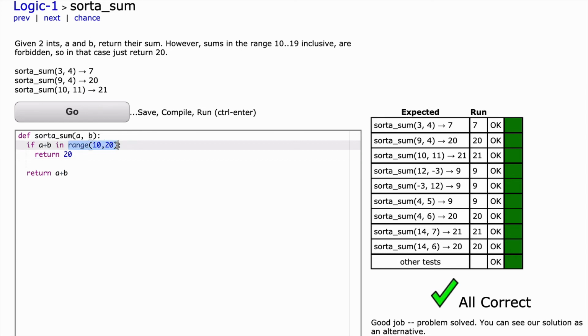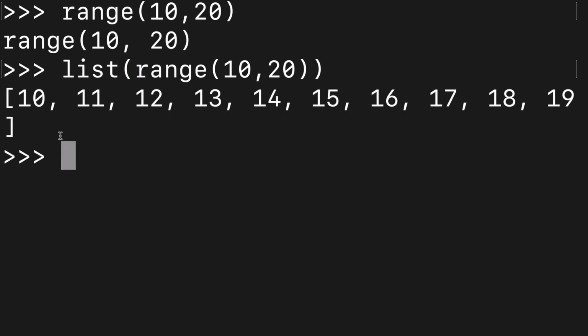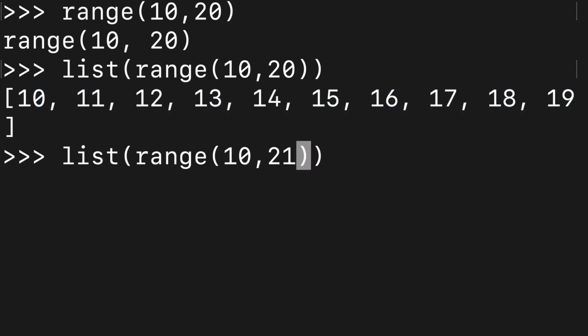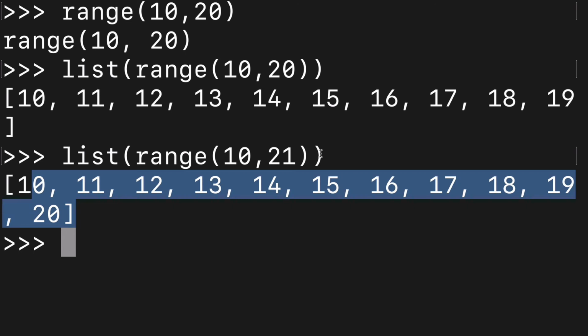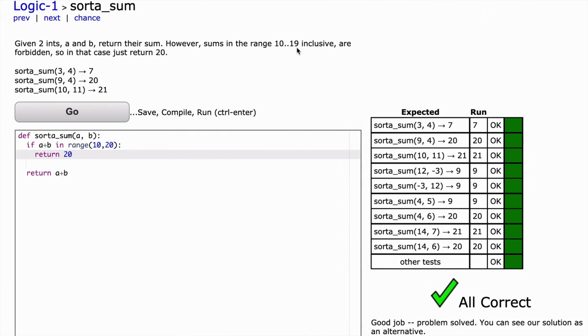And if you're unfamiliar with the range built-in function, I have a full tutorial dedicated specifically to this built-in function, but just to go over it real quick, so if we did range 10 to 20, and we wrapped a list around that, we can see that our output here is from 10 to 19. So it doesn't actually include the 20. If you wanted to include the 20, you'd have to go up to 21 as an argument. And so that will return 20. But for our situation, we're doing 10 to 19.